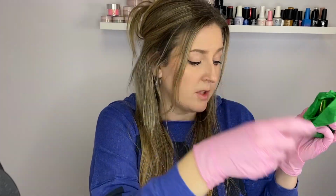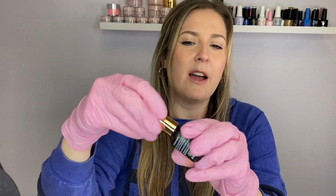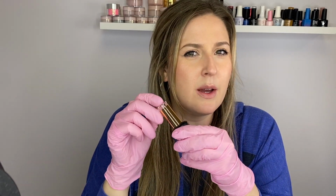Give SoGel a shout out and let them know how much you love their gift. SoGel. This is a matte gel top coat. Nice. I've only ever used Madame Glam matte top coat and then the not polished one. So I'm excited to use a different one.